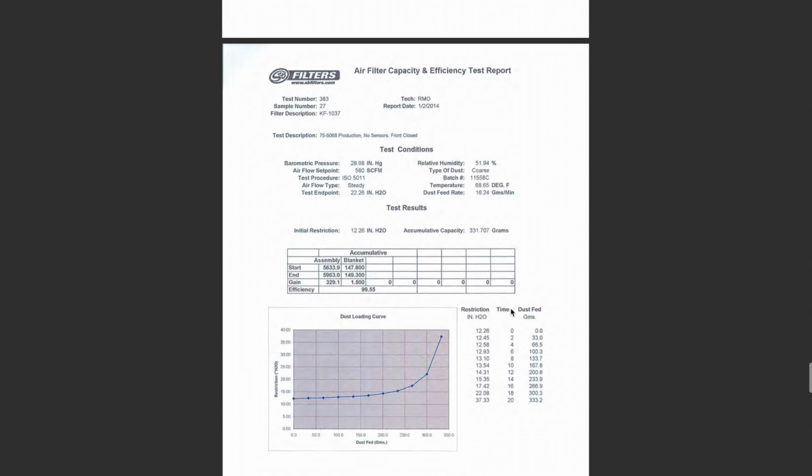So yes, the cotton cleanable, when it's clean, look at that, H2O at 12.26 inches, right? It flows better than the paper filter. But as the cotton cleanable filter begins to collect dust, it loses flow very quickly. So at 333 grams of dust, your net restriction is now 37.33 inches H2O. Let's go to 300 grams. Oh, as a matter of fact, let's go to 266.9 grams. At 266.9 grams, the net restriction is 17.42 inches H2O.